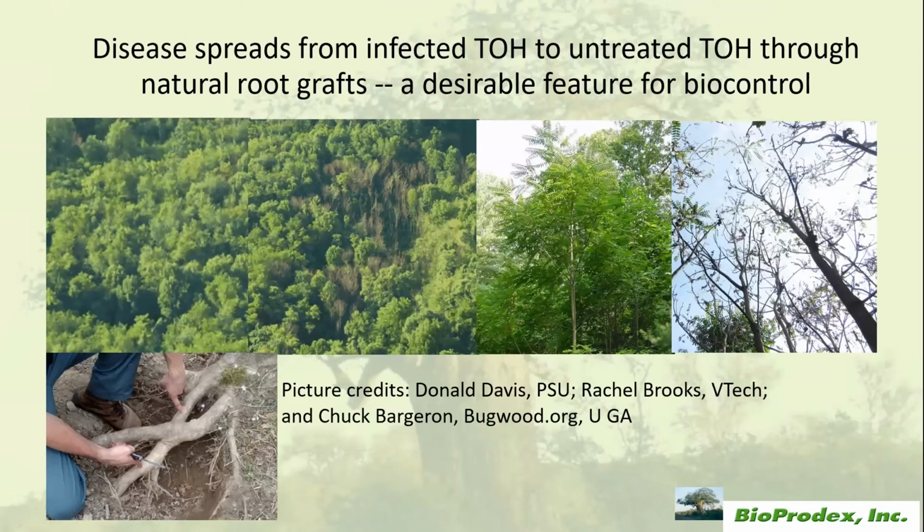Okay, some pictures. A healthy tree canopy with a lot of TOH, and another place where a large number of TOH trees have been killed. This is a healthy canopy looking up, and a couple of infected TOH. Leaves are all shed, and basically the plant is starting to wilt. One very interesting feature, which is very helpful for biological control, is that the fungus spreads by natural root grafts of TOH plants. Next.